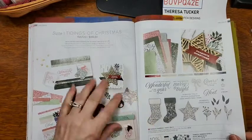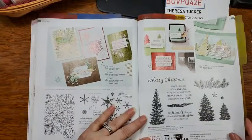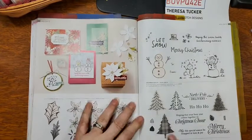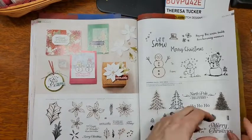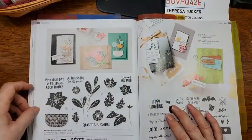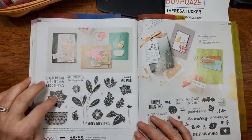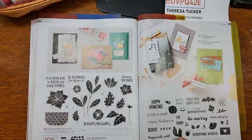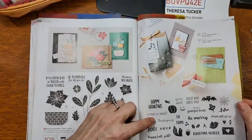This is a new suite. This is Tidings of Christmas. I'm not quite ready for that, so I didn't purchase any of these items. The Poinsettia Petals. All three of these are carryovers. I have all three of them. I use them a lot at Christmas. This one, Season's Blessings. I love that. I love the poinsettia. It comes with the dies. You save 10% if you purchase them together. So altogether it's $47.50. Save 10%. This one is a carryover, a banner year.